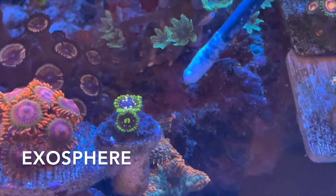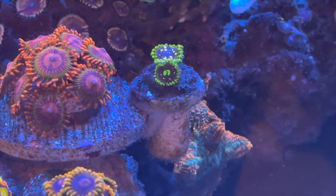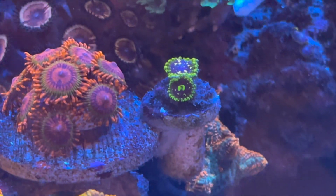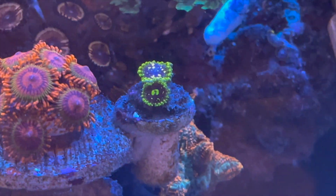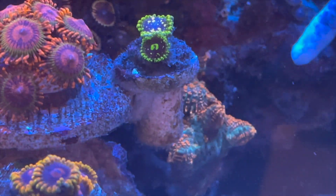Now, first off, they're slow growers. I mean, I've had this frag for about, what would you say, 3-4 months? More than that, dude. You've had that for over 6 months. 6 months, and as you guys can tell, there's only 2 heads on there.